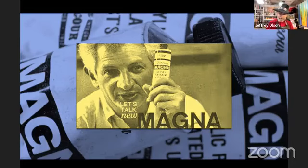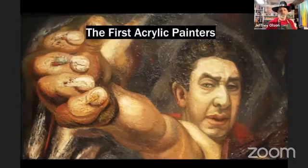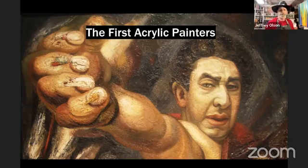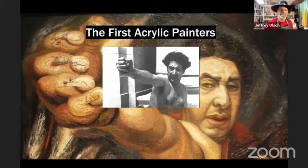It would dry very rapidly to a very nice hard matte finish. It was a non-yellowing paint film, easier to use in a lot of ways than oil paints. And it caught on right away with several different groups of artists. But the first acrylic painters to really embrace the new material were the Mexican muralists, artists like Diego Rivera, José Orozco, and specifically David Siqueiros. And this is a self-portrait by David Siqueiros. Here's a picture of him that he used, modeling his fist for this very painting. He was a real champion for it.